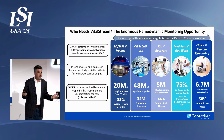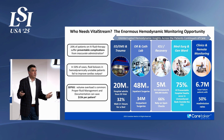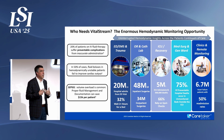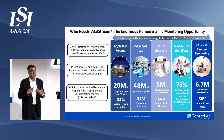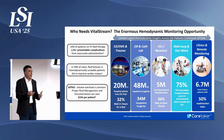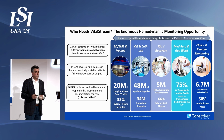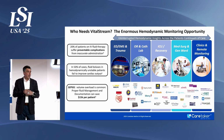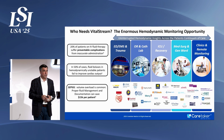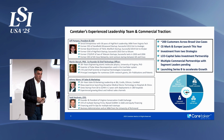And then, of course, there's sepsis, right? The number one nemesis of all of us. And if you can just give an early indication of what's going on hemodynamically and help the clinician know how much fluid, how much is too much, how much is not enough, we will change the game in sepsis treatment. And we've got a growing list of customers, hospital and clinic customers that many of you will recognize using this every day in terms of validation.